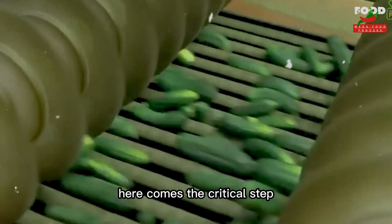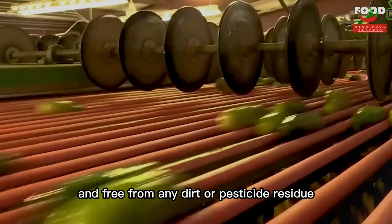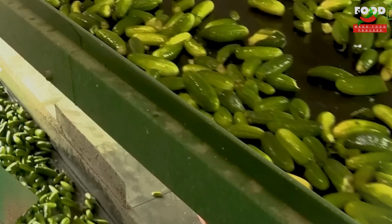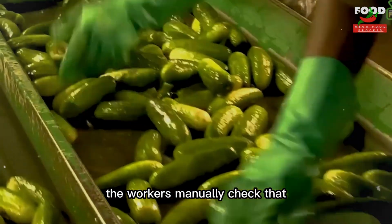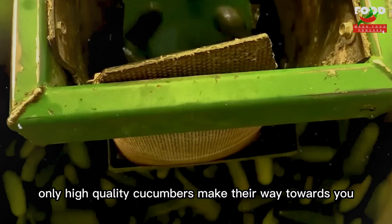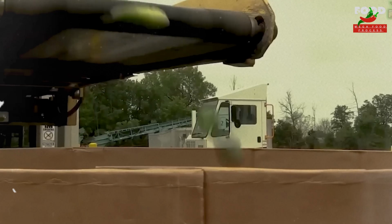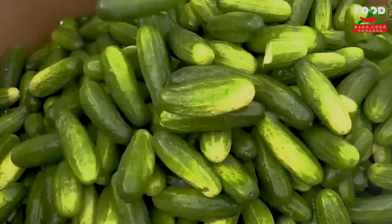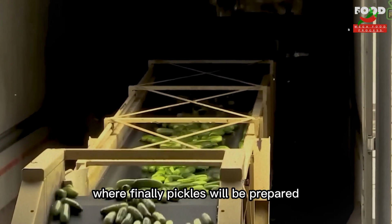Here comes the critical step. And free from any dirt or pesticide residue, before they undergo the pickling process. The workers manually check that. Now, they are ready to be taken towards the major unit.